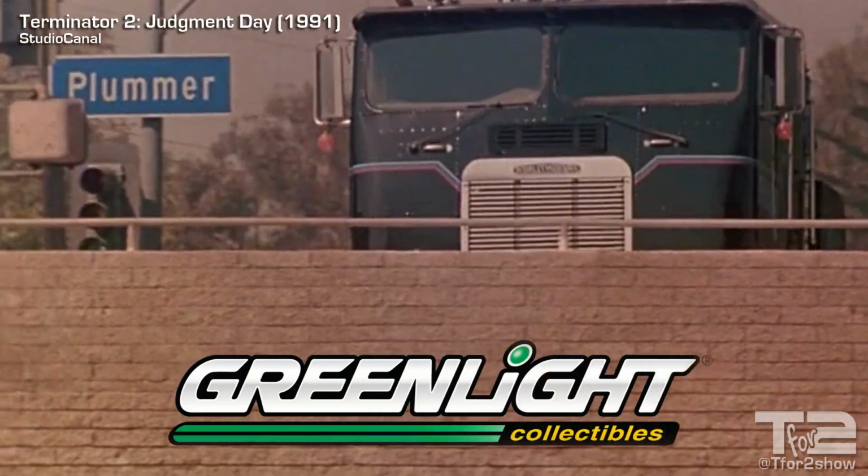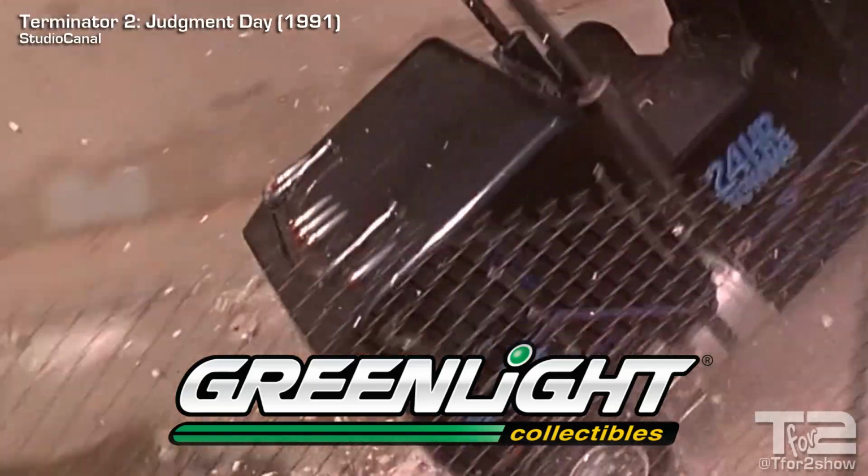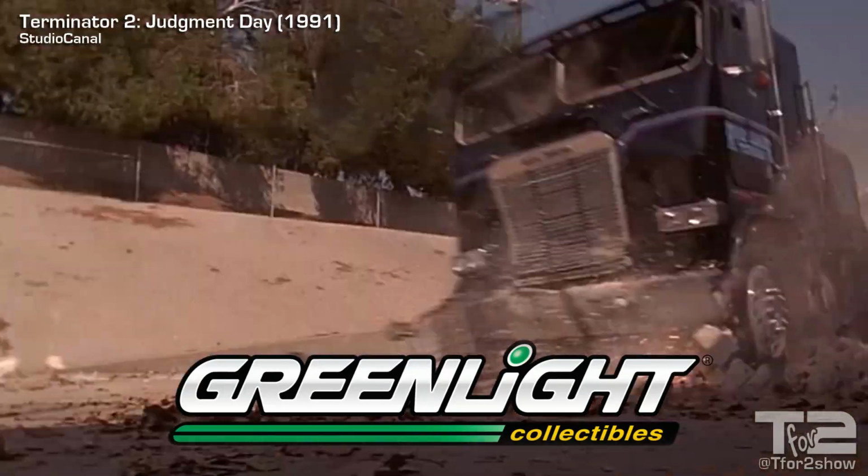In the meantime, I thought we'd take a look at the latest release from Greenlight Collectibles, the 1984 Freightliner tow truck from the epic flood canal chase in Terminator 2 Judgment Day. Regular viewers of the show know that we don't normally cover new stuff here on T for Two. We mostly stick to the cool vintage stuff from the 90s, but I'm just really excited about this, and so I wanted to do it here on the show, so let's go!